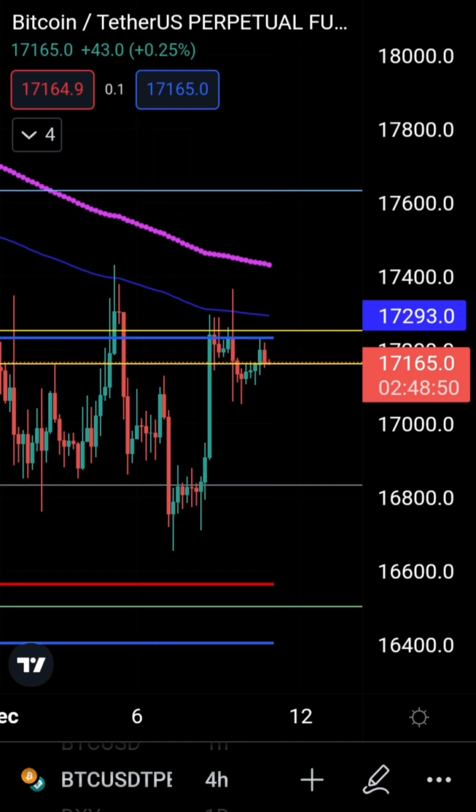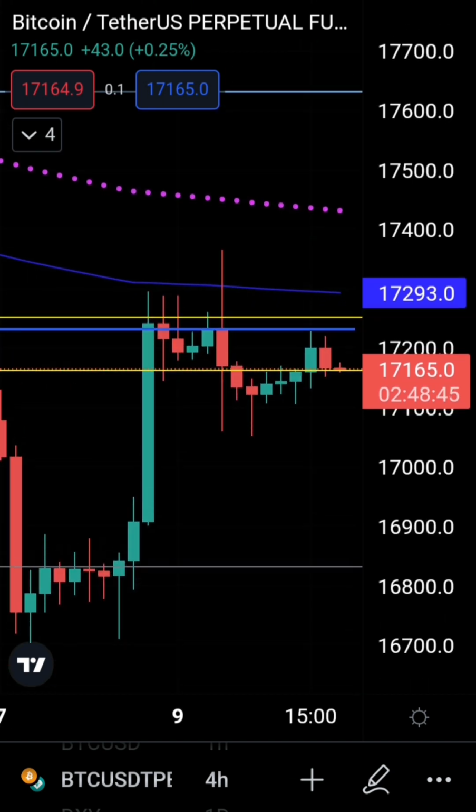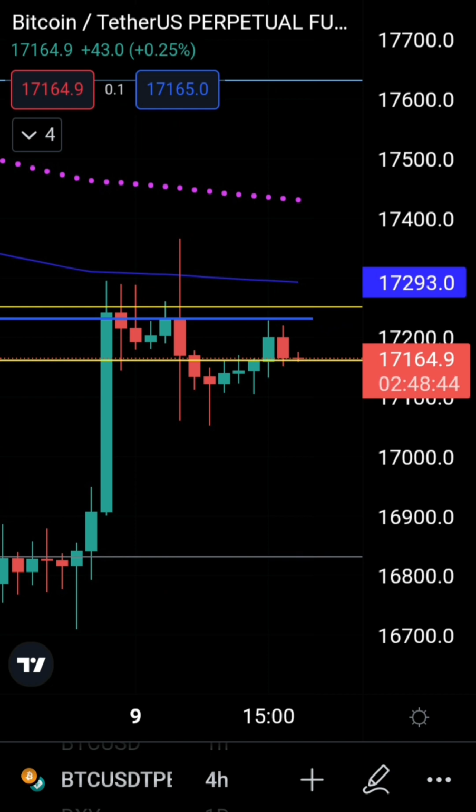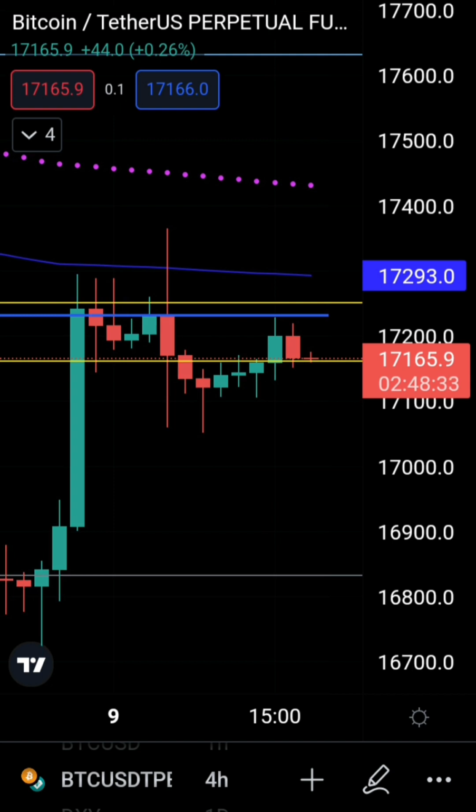Bitcoin has been holding this range. This is a 4 hourly chart. We've been holding this range and are very tight. We might see some volatility now, starting off now into tomorrow. That's what we usually get on Saturday nights.